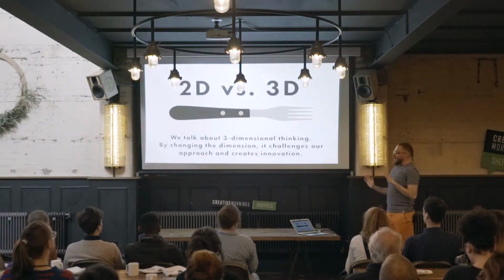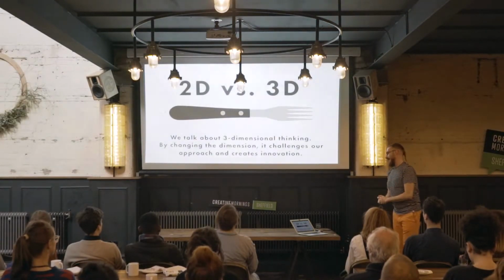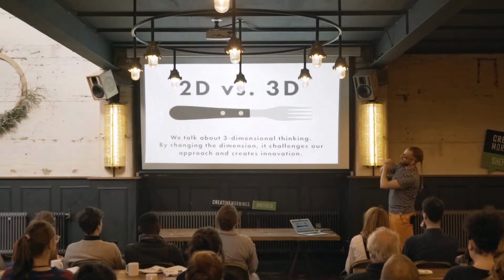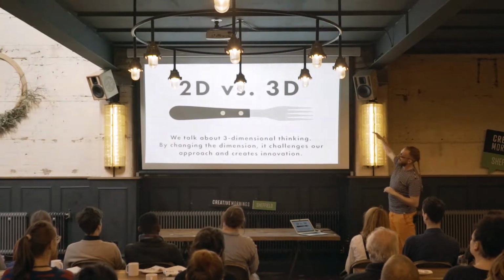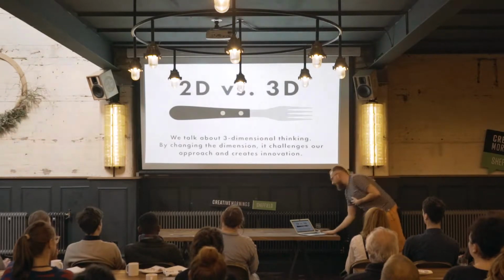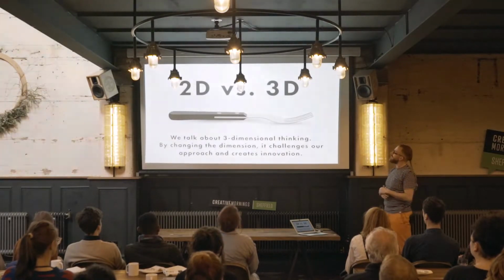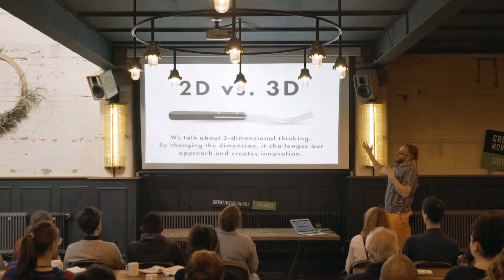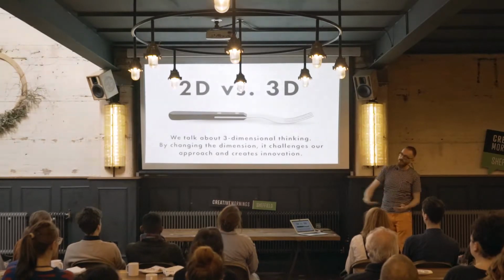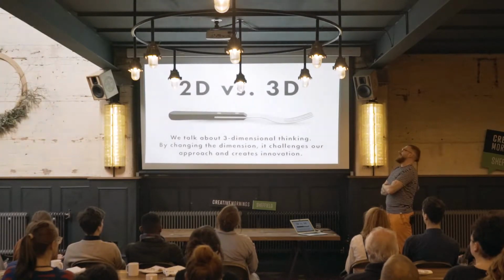So I've given you a little example, which is a bit bizarre, but everyone has experienced a fork at one point in their life. So we've drawn that from a sort of 2D flat perspective. And again, it has a wonderful sense of symmetry running down the middle. But when we shift that fork round, you actually experience a lot more, and changing the axis of symmetry has created a product that's a lot more useful than something that's flat. Like you can actually scoop your food up, and it works and it feels good to use. So by changing the dimension, it challenges our approach and creates innovation.